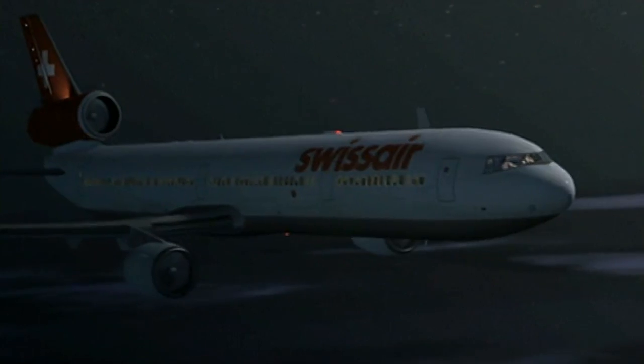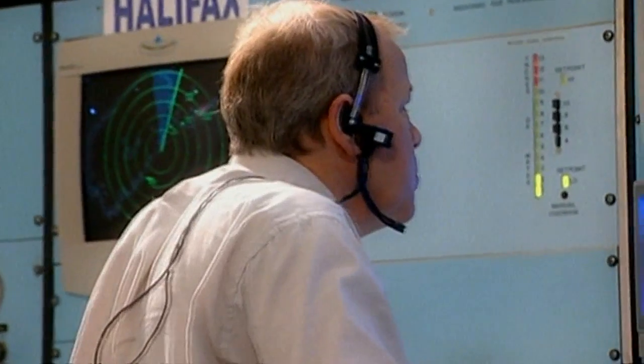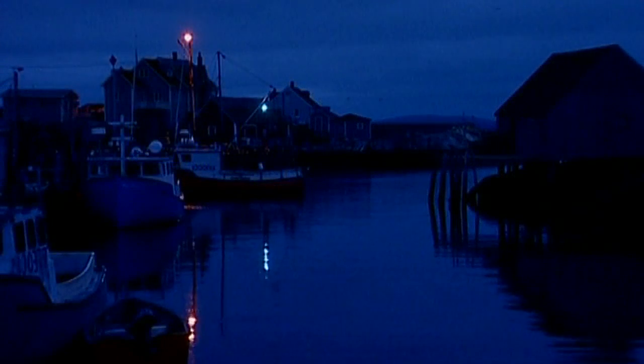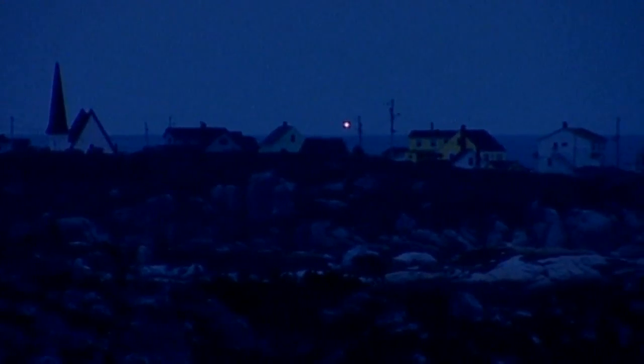Shortly after declaring an emergency, the plane goes silent. It was probably one of the most helpless feelings that any individual can have, not being able to do anything but just sit and watch the target and hope that it would turn back toward the airport. And of course it didn't. At 10:31 p.m. Atlantic time, residents of Peggy's Cove hear a devastating explosion.